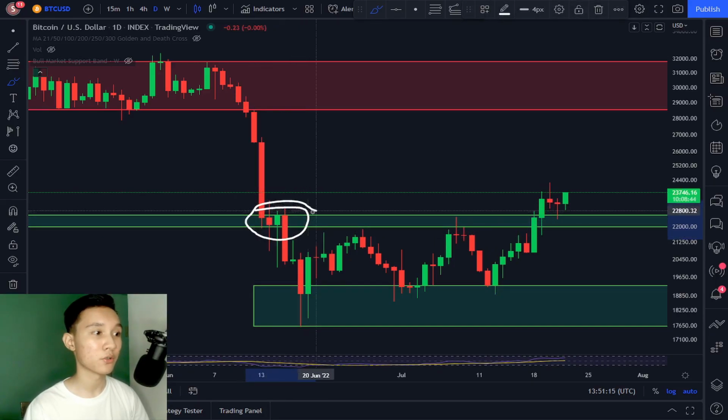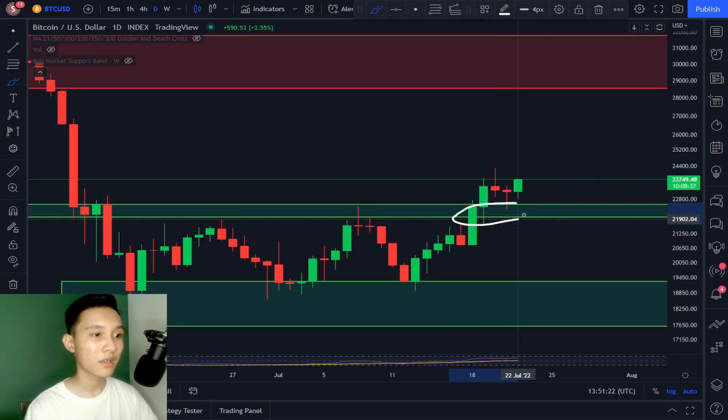So yep, this is a daily order block. That's a very huge order block, an order block on the daily time frame. That's acting literally as a major support right now. We took liquidity, and now we're on our way up.